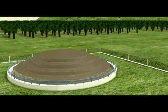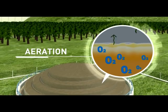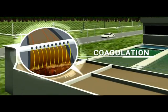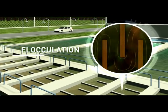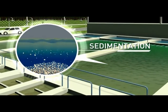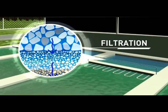The first treatment process is aeration. This increases oxygen and removes taste and odor. Secondly, through a coagulation and flocculation process, sticky particles called floc are formed. Flocs and water will undergo the third process, called sedimentation. 95% of floc settle at the bottom of the treatment tank and become separated from water.